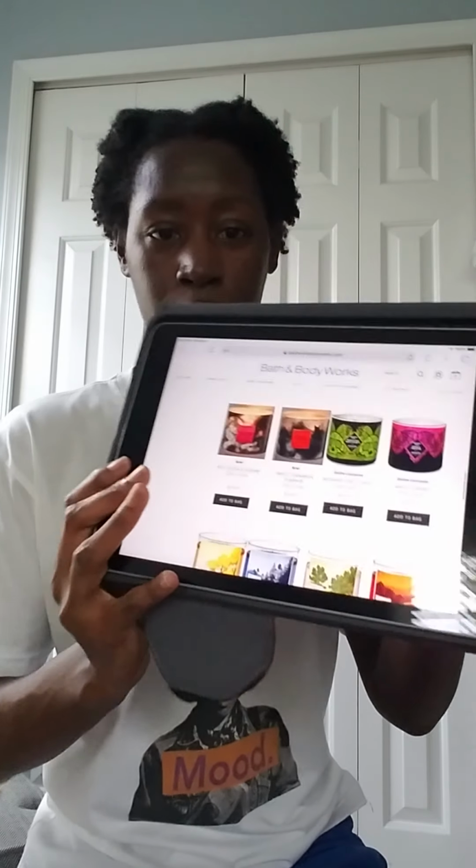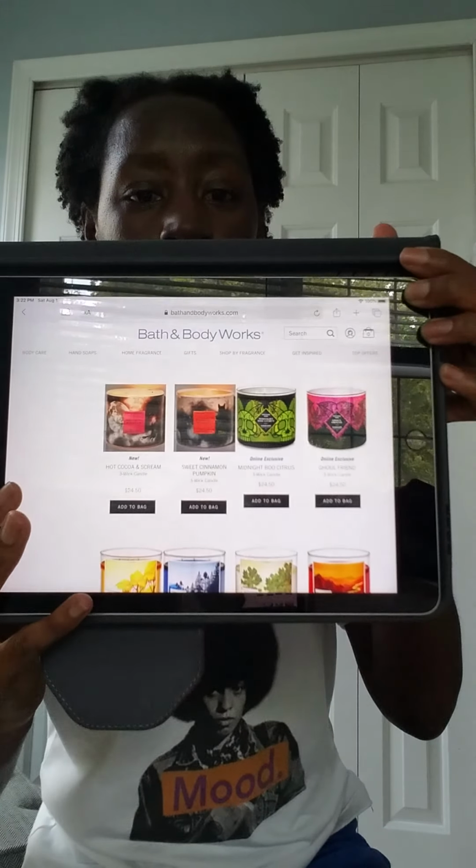They got some of the one-wicks. And I also saw some Halloween ones out there too. So get ready for Halloween and stuff like that. So yeah, I did see some of those candles in the store today too.